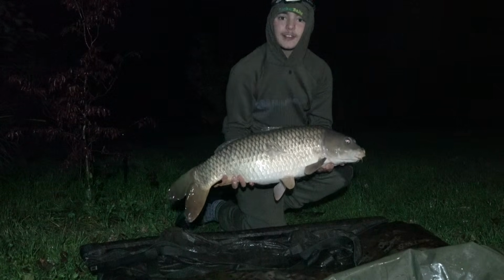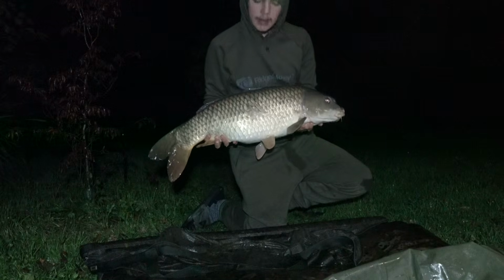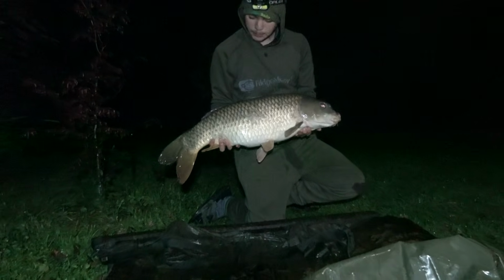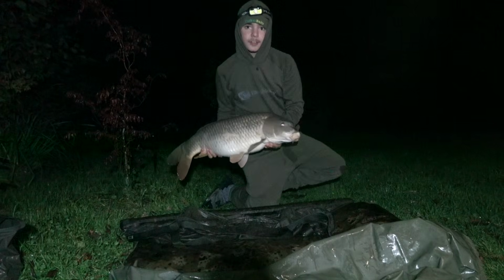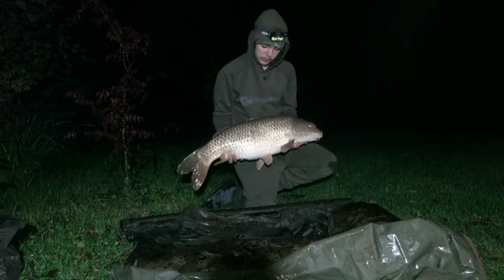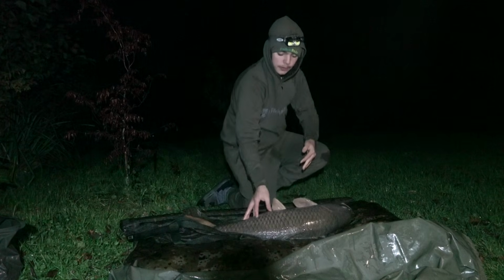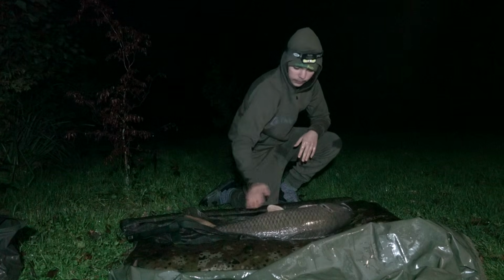This is one of the better looking fish that I've caught. As you can see, he's got a lovely pattern there. Yeah, he's a beauty of a fish. Absolute monster. And we're just going to quickly put him back down. Show you the other side, because he's got nice scale pattern on the other side.